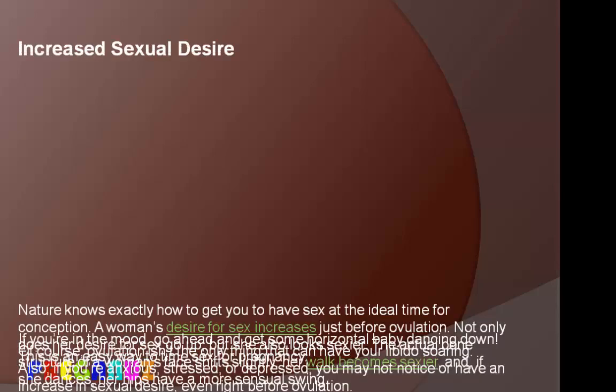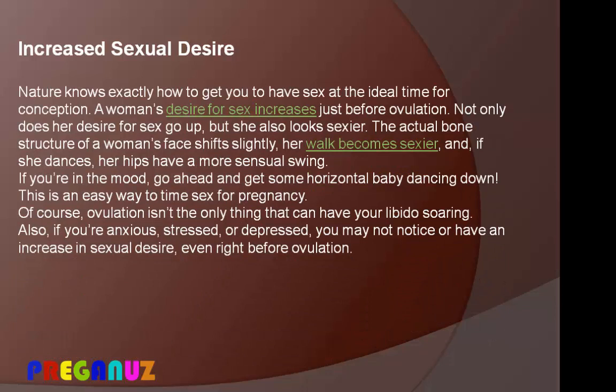Increased sexual desire. Nature knows exactly how to get you to have sex at the ideal time for conception. A woman's desire for sex increases just before ovulation. Not only does her desire for sex go up, but she also looks sexier. The actual bone structure of a woman's face shifts slightly, her walk becomes sexier, and this is an easy way to time sex for pregnancy.